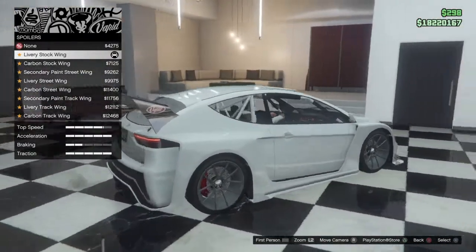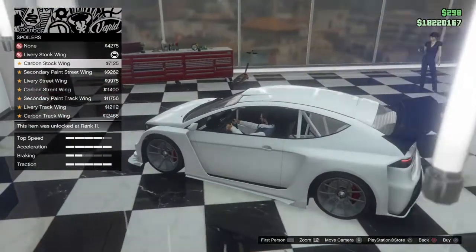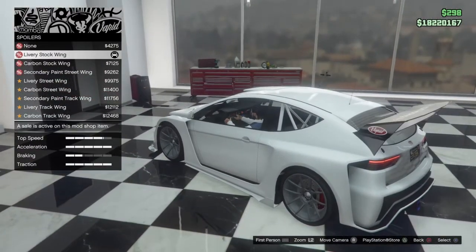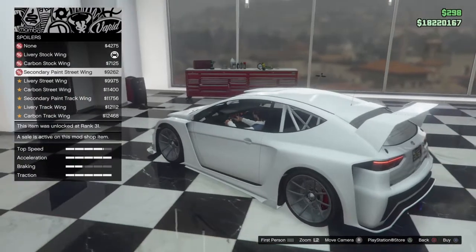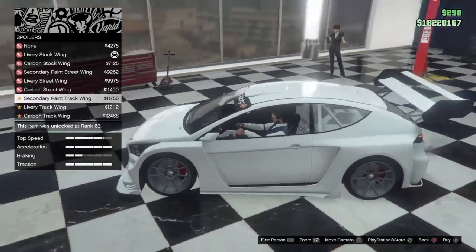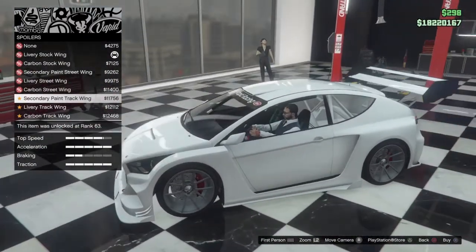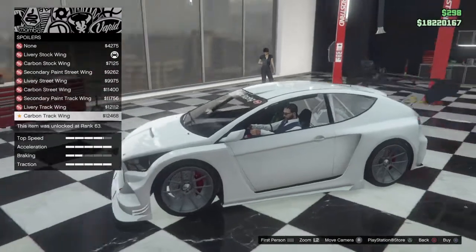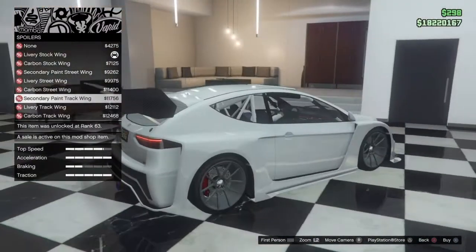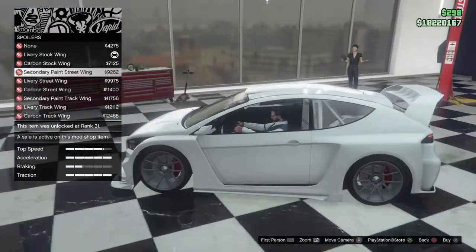Spoiler. Not a fan of spoilers, but let's see what we can do here. Okay, I kind of like that. Oh no, wait, I like that. Not really, but. Life is hard when you can have anything. Yikes, that looks like a shopping cart. Okay, I'm not a fan, but that does look pretty decent. I'm gonna go with the secondary.